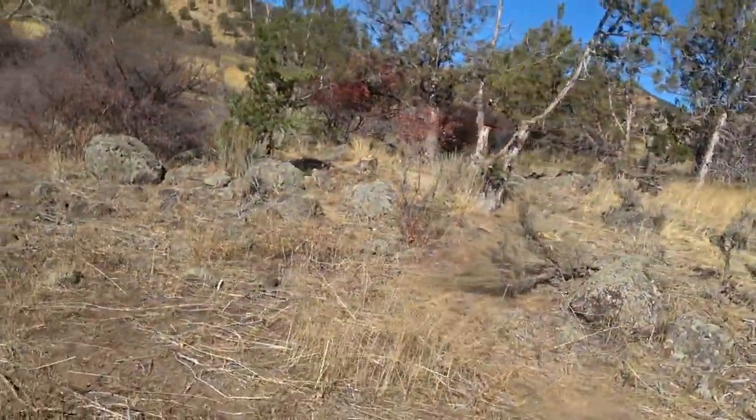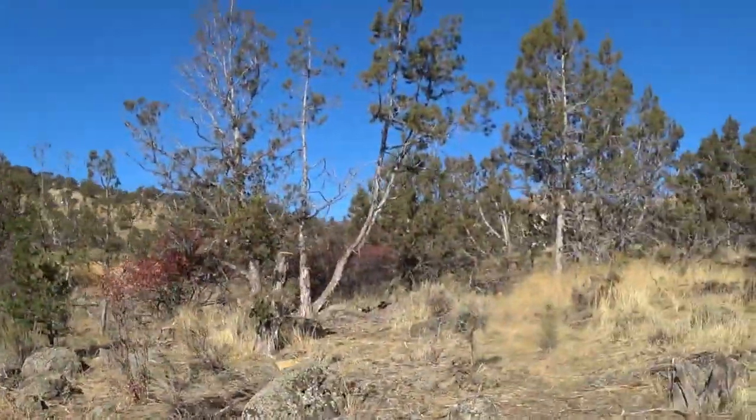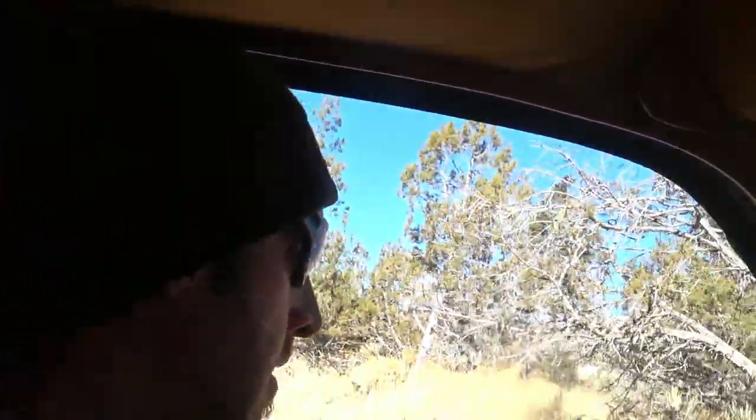chokecherry bush. That red bush right there with the red and orange leaves is chokecherry, I think. What do I know? I'm not a biologist. I call it chokecherry because it chokes out the cedar trees and they die. I don't know how, they just don't do well. And I see a lot of dead cedar trees that are choked out by chokecherry.